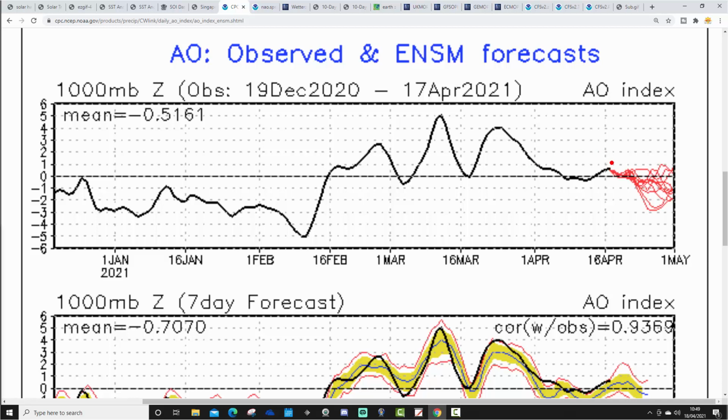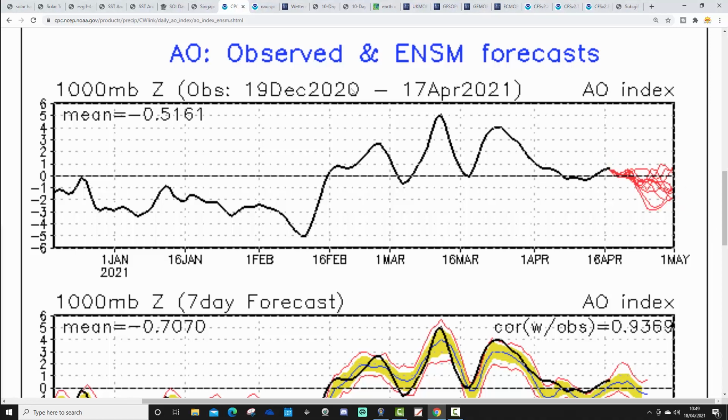You can see that at the moment, the Arctic Oscillation is neutral to weakly positive. The GFS ensembles are forecasting that the Arctic Oscillation will stay around neutral and then probably go more negative as we run up to the end of April and possibly into the start of May. We may be seeing signs of a blocking signal beginning to re-emerge perhaps by the end of April and into the beginning of May. It's a long way off, but it's a possibility.